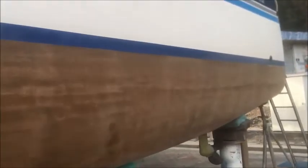Here's a better angle of the whole side of the port side of the boat, and as you can see, I did a fairly aggressive job, and I'm happy with what I did.